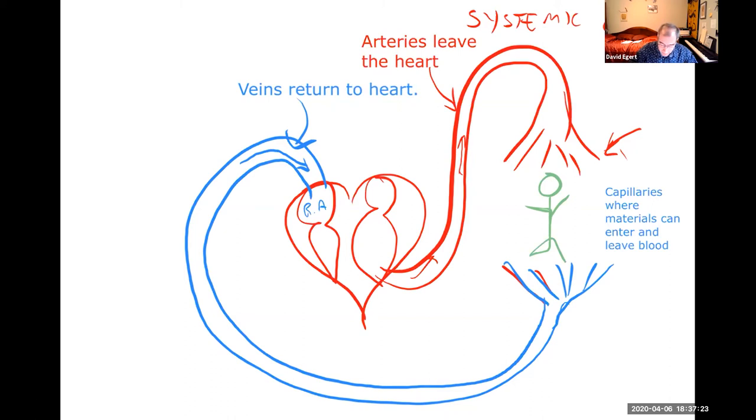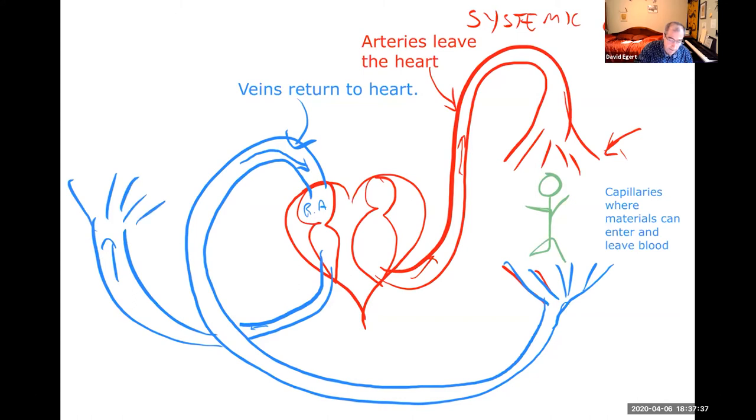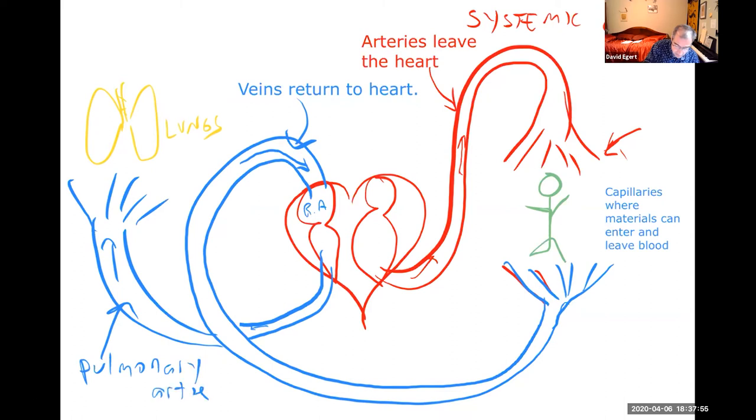But remember, it doesn't have to be red or blue. So for instance, right now I have the blood that's going to go off to my lungs. Here's the capillary bed. Here are my lungs. These vessels here are my pulmonary arteries, and they are blue, right? So arteries can be blue if we're on the pulmonary side.